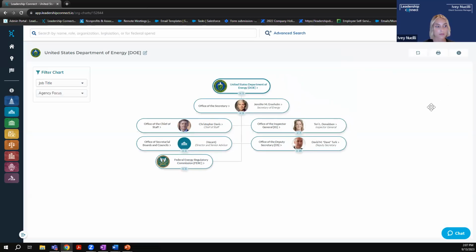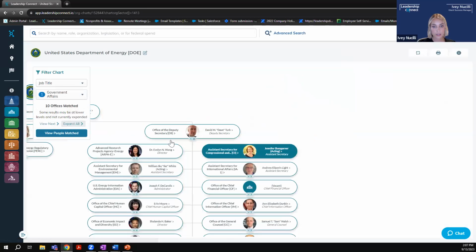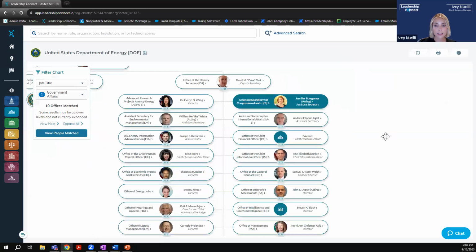So in the case of my climate nonprofit client, I easily was able to go to the filter chart and under agency focus, type in government affairs. Now, quickly, I can see exactly where that office that I need to go to is, and I can jump into it.